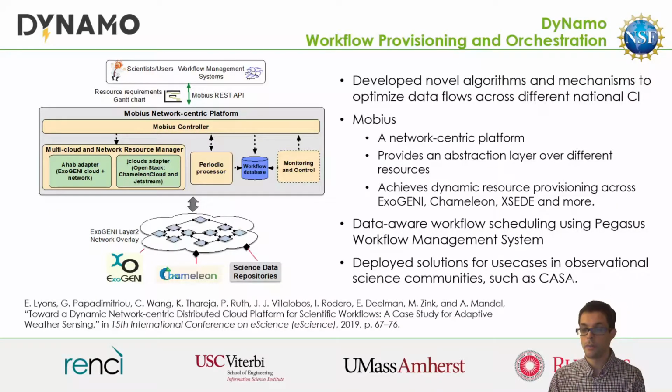In our previous work with Dynamo, we addressed many of these challenges CASA was facing by developing novel algorithms and mechanisms to optimize data flows across different national CI. As part of Dynamo, we introduced Mobius, a network-centric platform that provides an abstraction layer over the various resources. Mobius is capable of dynamic resource provisioning across ExoGENI, Chameleon, XSEDE, and other cloud providers. Additionally, data-aware workflow scheduling using the Pegasus workflow management system was provided, enabling CASA and other observational science communities to deploy and scale their computations to multi-clouds.